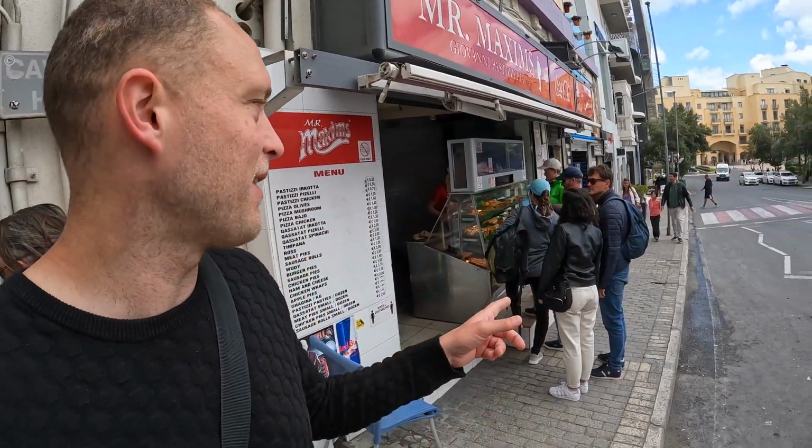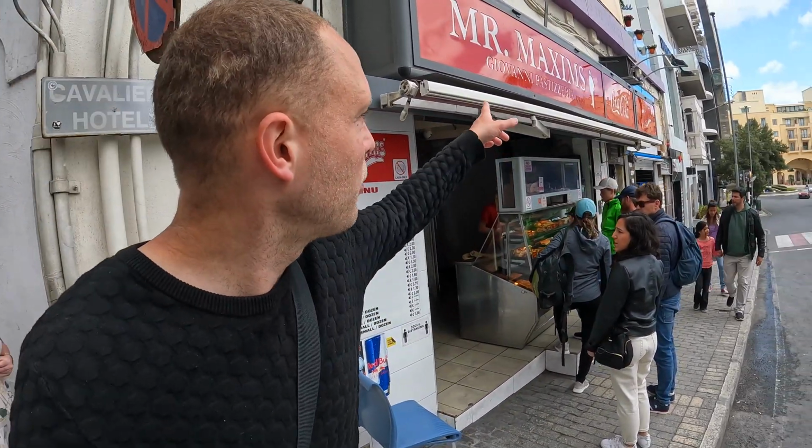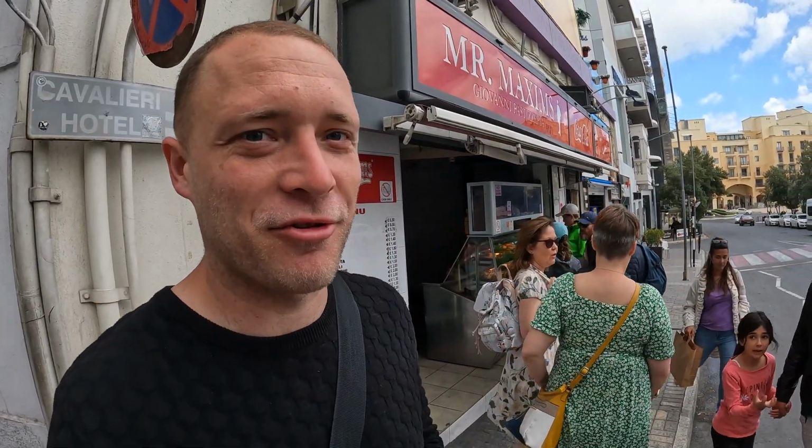You want some cheap food in Malta? Where do you find it? Quite hard, to be honest. This island's quite expensive for food, but luckily you get these places. As you can see, there's a bit of a queue now. They're called pastizzerias. I think I'm pronouncing that correctly.